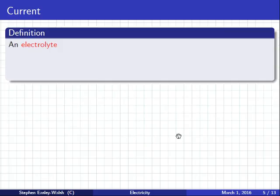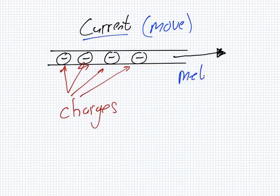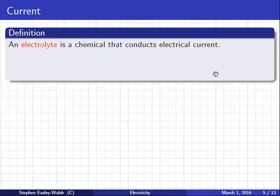Now, an electrolyte. An electrolyte is a chemical that conducts electric current. So one way you can have a flow is if you use a metal. But another way is if you use a special chemical called an electrolyte. Okay, did you write that down?